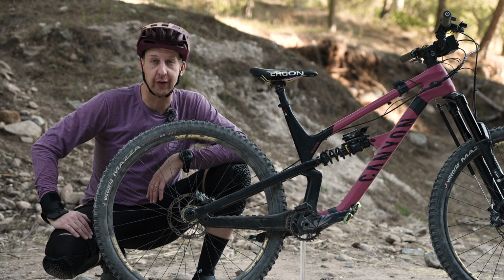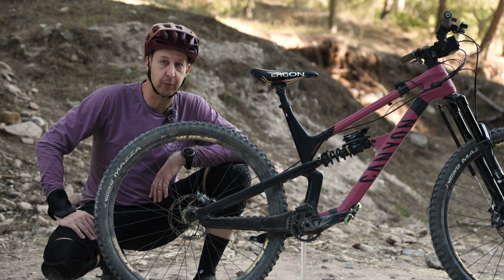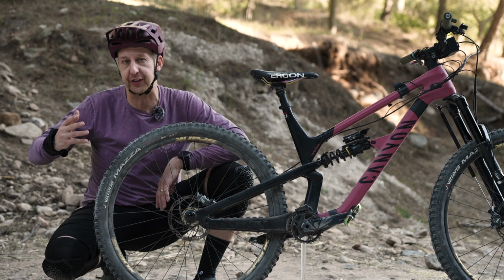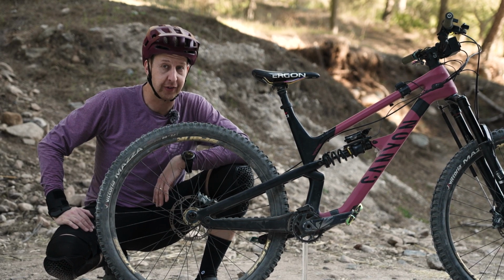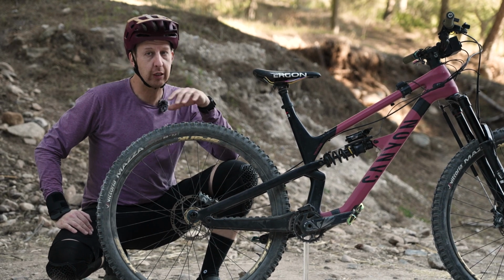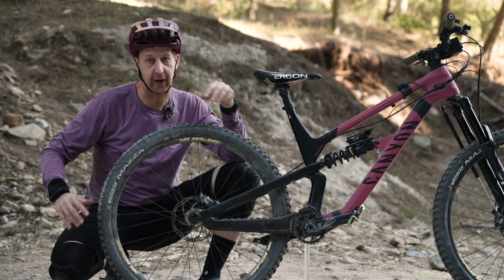The chain versus chainless saga has been going on for years. We've seen chainless downhill races, Whistler's had its Fat Wednesdays, and we've even seen Aaron Gwin and Nico Mullally have great success when they've managed to lose a chain on a downhill race. But what we've not really looked into is what is exactly going on the bike itself. How does this affect the suspension?